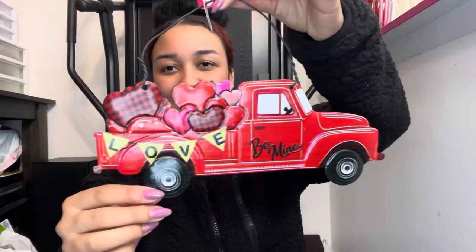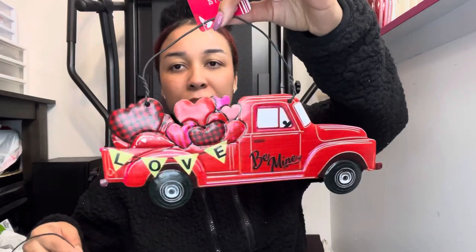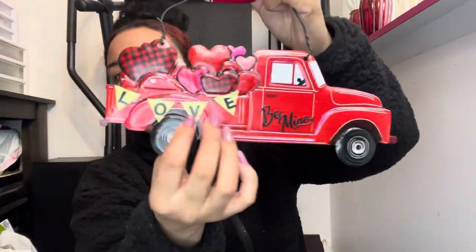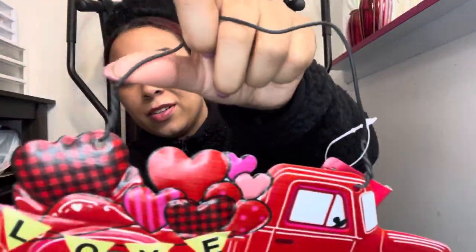And similar to those, I had to pick these little guys up. So these are the little delivery trucks. Here's the red one. Just says love and be mine on it. I feel like they didn't need to add the be mine, but there it is. But I really like them because they're metal. The back is just plain. And even this string is a type of wire, so you can adjust it. You could take it off of that too if you wanted.